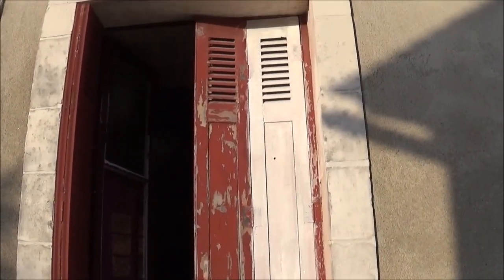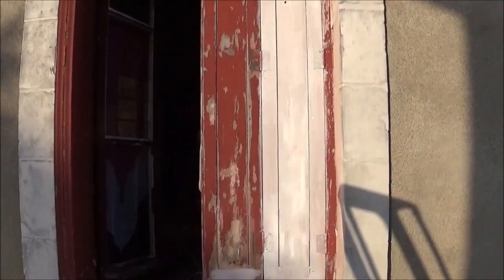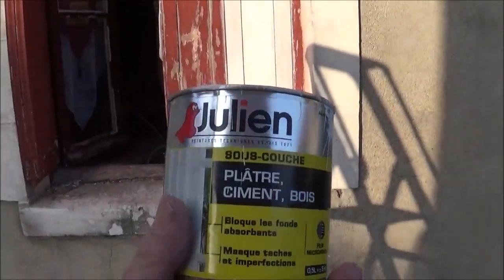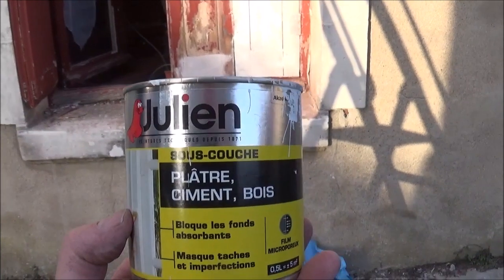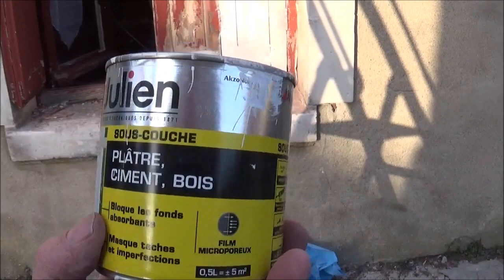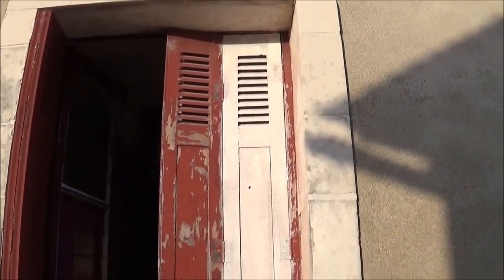Well, there we are. That's a coat of undercoat. I shouldn't call it undercoat, should I? Because this is supposed to be a French lesson, so we'll call it sous-couche for plaster, cement and wood. Apparently it masks imperfections. That will be good, wouldn't it? There we are. Right. Time to light the fire and cook, I think.